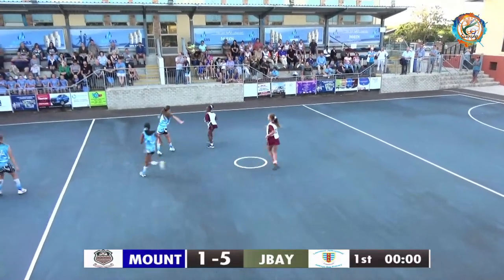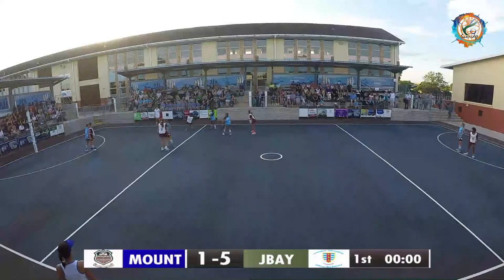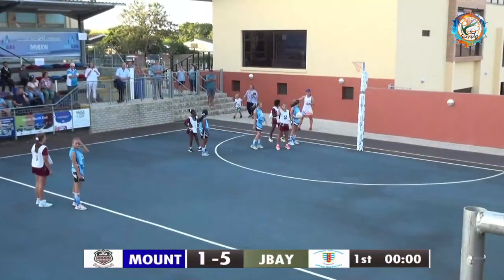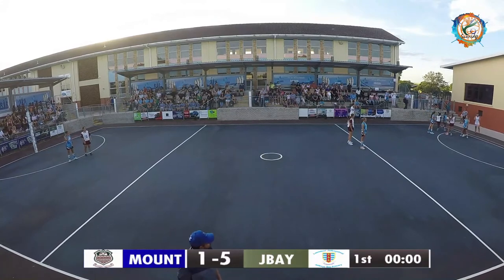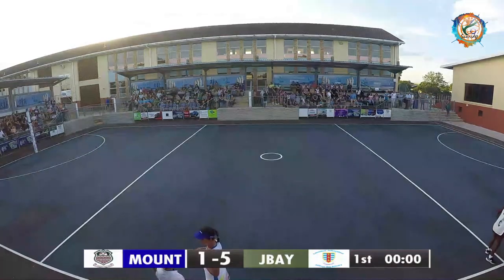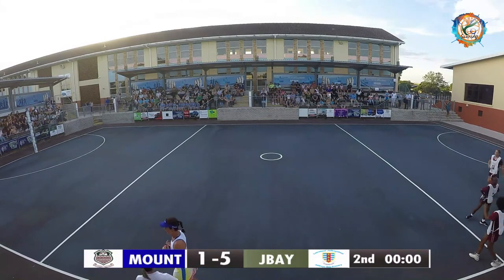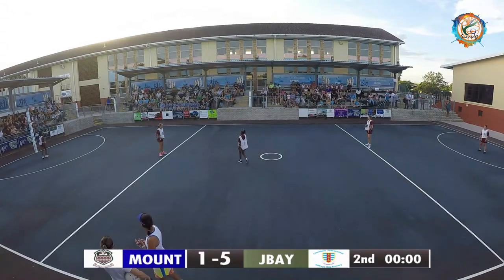Centre out of play from Jeffreys Bay. Intercepted there by Jeffreys Bay. No one in the circle. It's half time, so there'll be a changeover. Right, there's a changeover in progress.